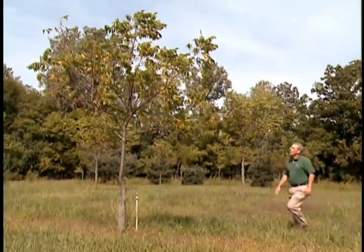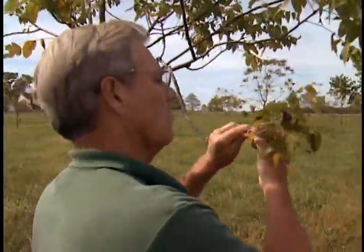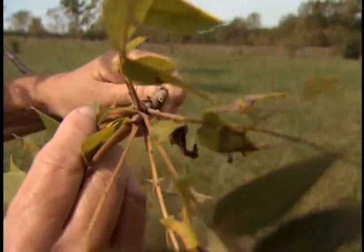Gene Garrett, director of the University of Missouri Center for Agroforestry, is a national leader in designing and implementing agroforestry practices. When deciding on what trees to plant, ask yourself the following question. What trees and forages do well in my area? Consider growing conditions such as soil and climate, as well as potential markets for your product.